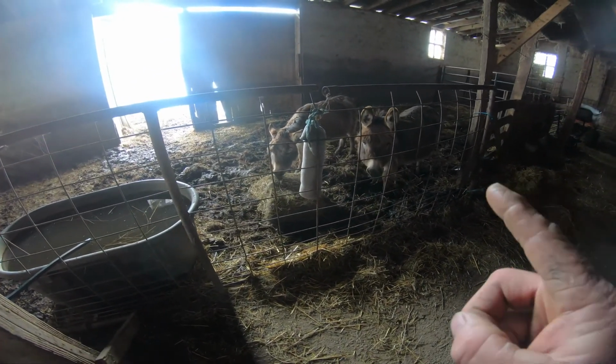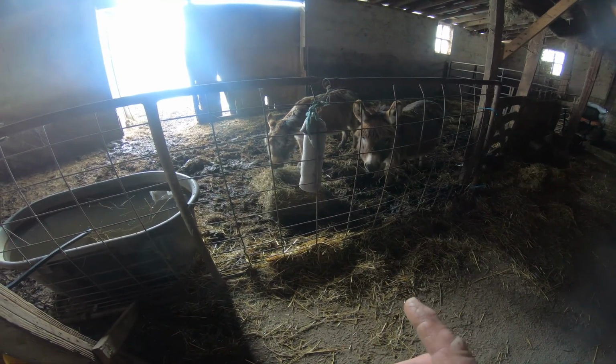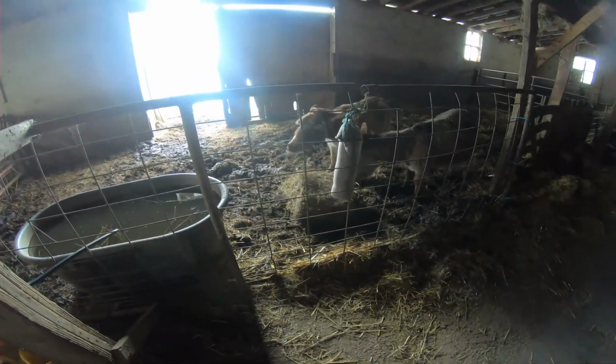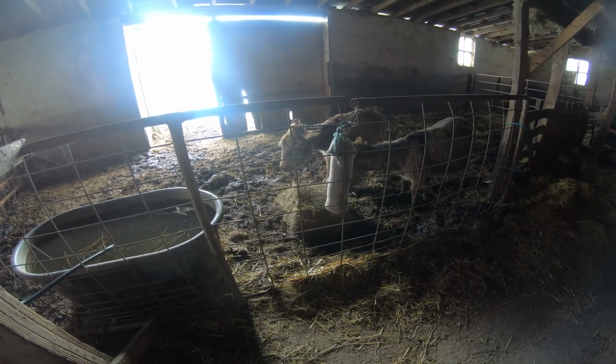I tell you two all the time, you need to be quiet. You need to be quiet. They heard you crying. They heard me throw the hay in, and here she comes. You guys better eat fast. It's going to be gone. She's kind of taking her time, though.